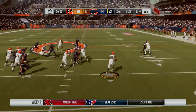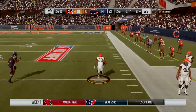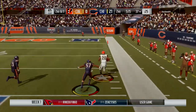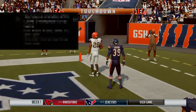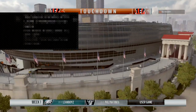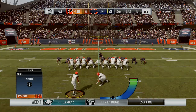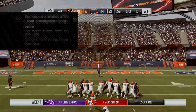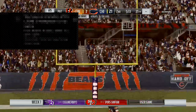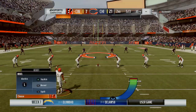On 2nd down, here's Mixon. Oh, he's got some breathing room. And he's got daylight. It's a foot race. And all the way in for a Cincinnati score. A great play there. 63 yards. And the Bengals are able to draw a bit closer. Extra point splits the uprights. And they'll cut the lead to 21-7.